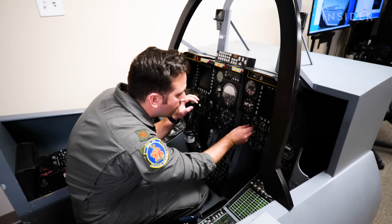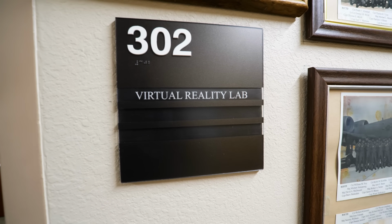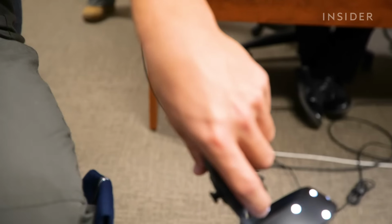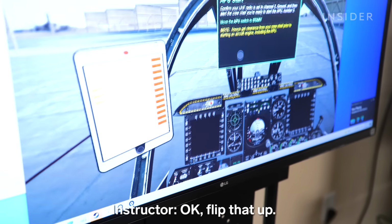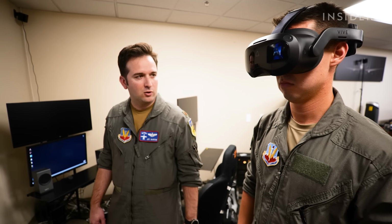For A-10 pilots, close air support is at the center of their training, which starts here in a virtual reality simulator lab. So they're going to start off in the VR lab, and that's going to give them the sight pictures and the references on the ground and the references in the aircraft for the first time. Put that up. Hear the ECU kicking on. So simulators are extremely important. They're able to practice everything in a safe environment with professional instructors before they get out and actually fly them on their own.